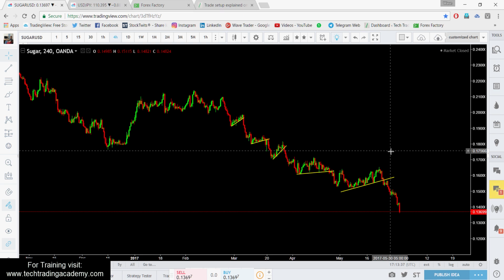As long as price is moving, you will see the patterns keep developing, like I have shown you on Euro USD. Before that, we have seen a triangle. That triangle broke down. Price formed a flag. That flag broke down. Now price is forming a flat channel. So this is how patterns keep changing.